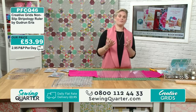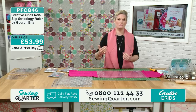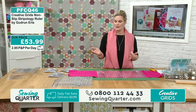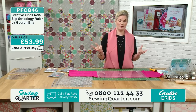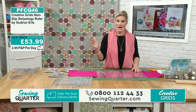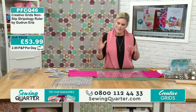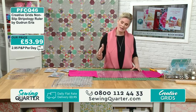Invariably when you make quilts, you will be told to use a 2.5-inch strip, or maybe you've spent a lot of money on design rolls and not needed to use all of it. I love to make scrap quilts, where I just use offcuts. I go through my fabric stash, and anything that is just a little bit left over, I'll cut into 2.5-inch strips. Memory quilts, things like that. It's absolutely perfect. So here's how it works.